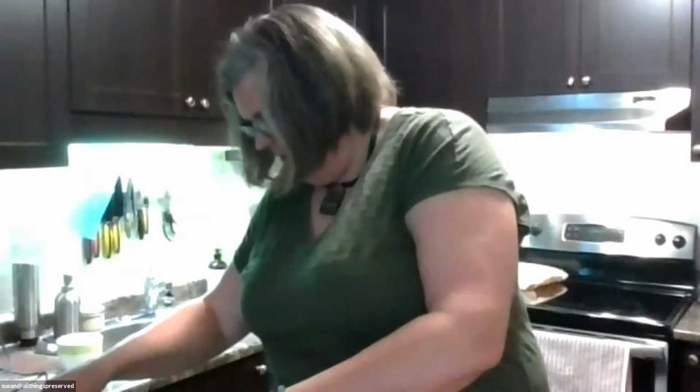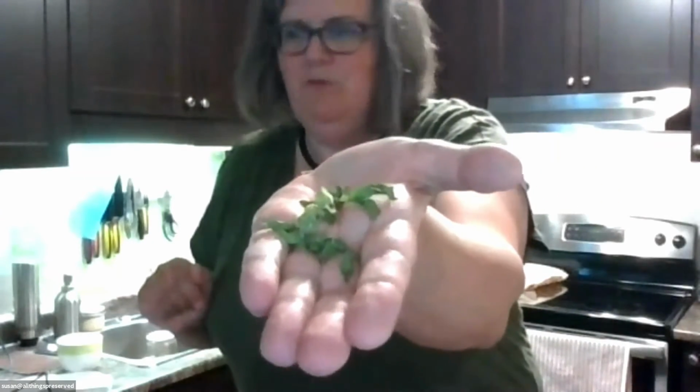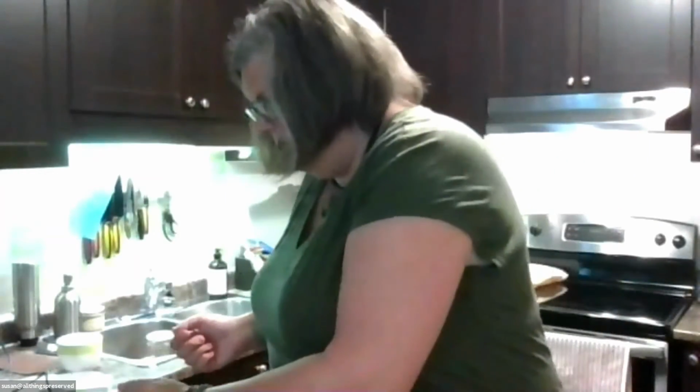I also have, hiding under here, green onions. I used green onions as a cool example because drying them is fabulous. They're great, I think, to crumble on top of something because they give you that crunch and the oniony flavor. You can certainly rehydrate them.